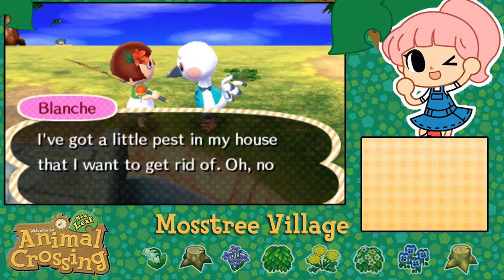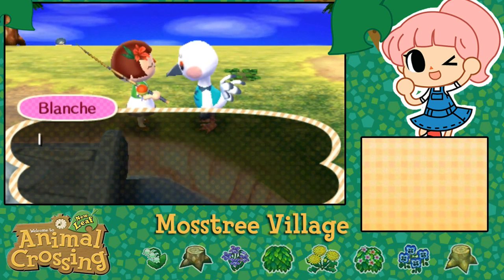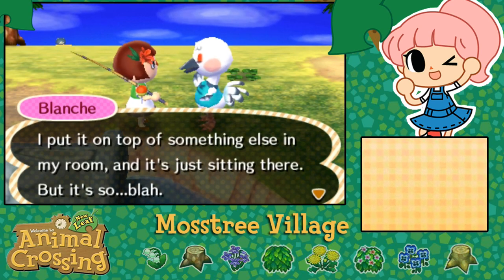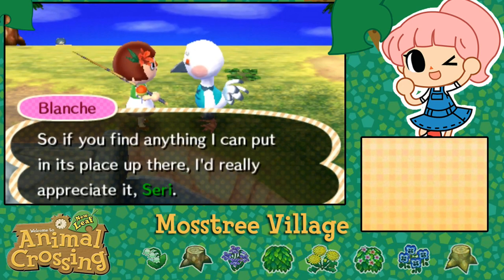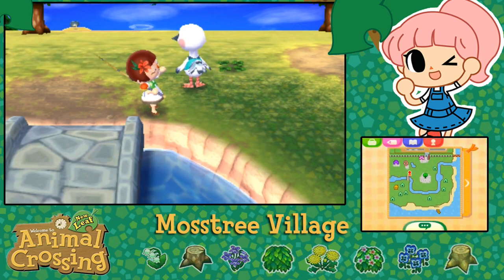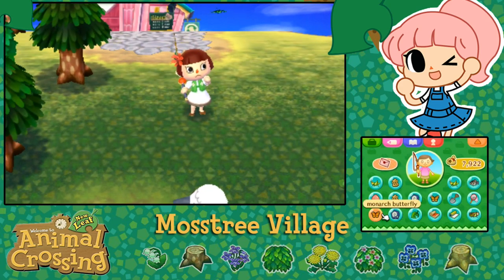Look at that beautiful butterfly. I've got a little pest in my house that I want to get rid of. Oh, not roaches. You know, never. It's my plum. I'll take your plum bonsai. I want to put something else in my room, but it's just sitting there. But it's so blah. So if you find anything I can put up there, I'd really appreciate it, Seri. Oh my gosh. Will I ever find you something? What about the manhole cover? Let's see if she'll trade us the manhole cover. Okay. And I need to catch this butterfly. There's just too much going on, you guys.